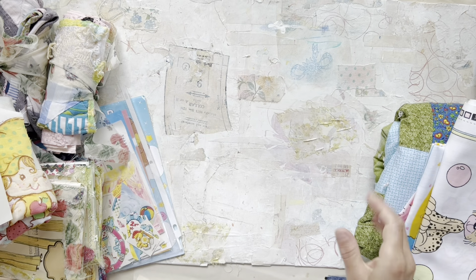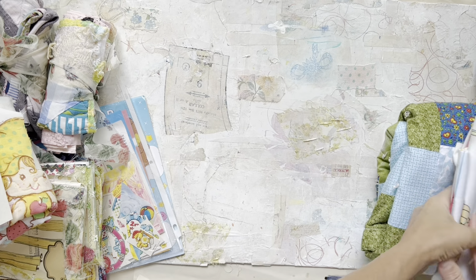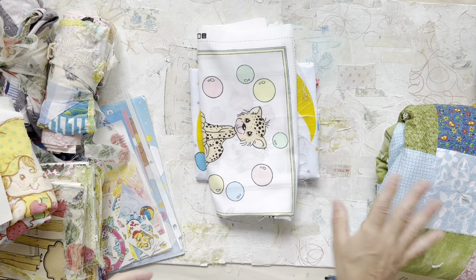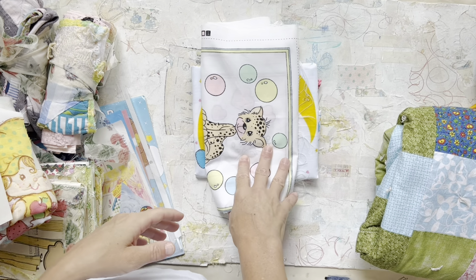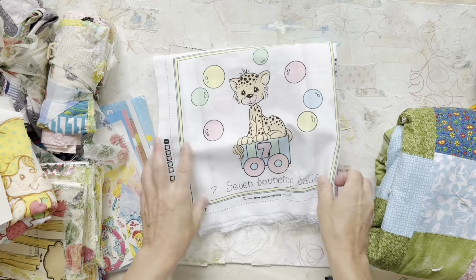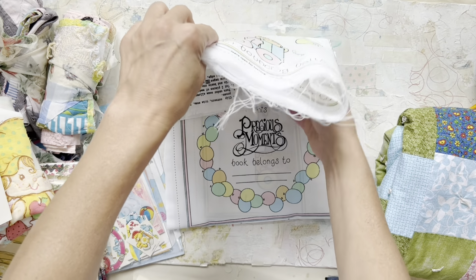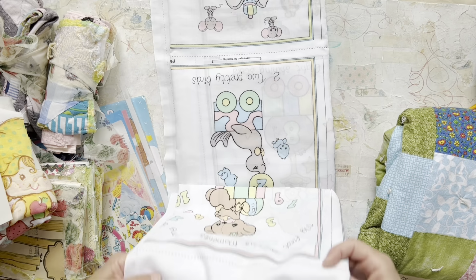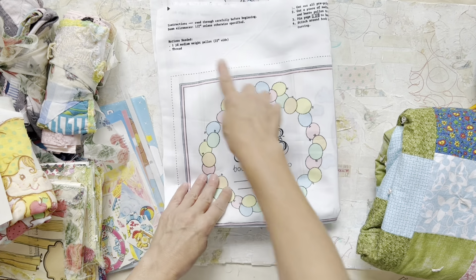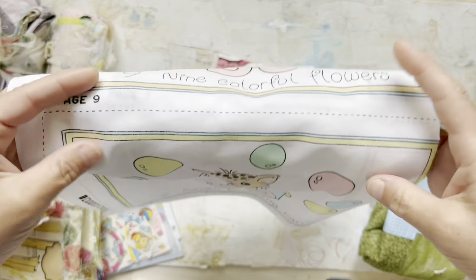Okay, so then another thing that I have is I went through my fabric that I've just had in my stash and that I've just been coveting forever. And so I have some character fabrics, and these are thrift store finds. So this one is a Precious Moments pattern for making a book, one of those soft books, and it's got the instructions on it, and I think there's 9 panels or 9 pages on this.